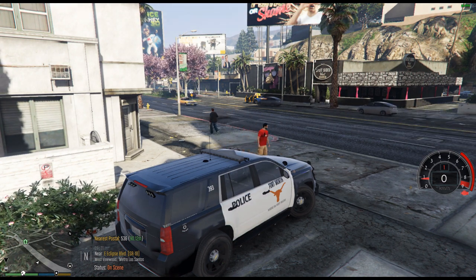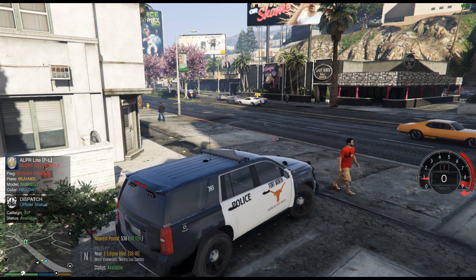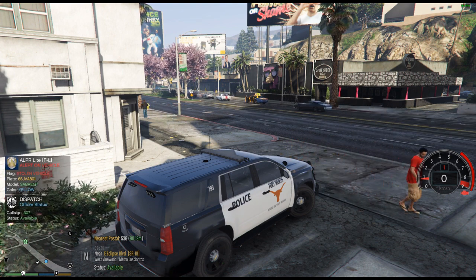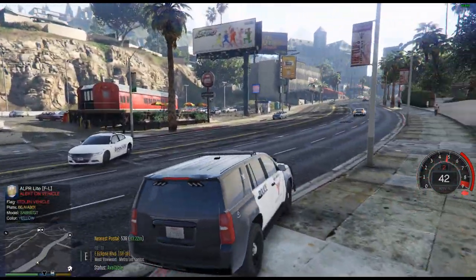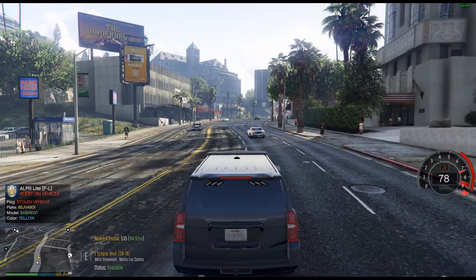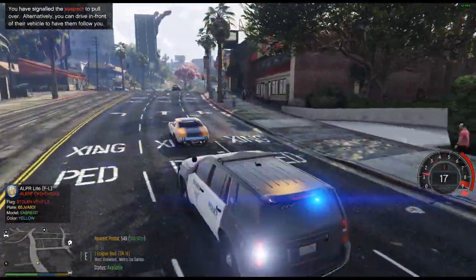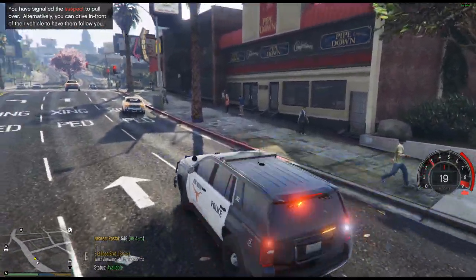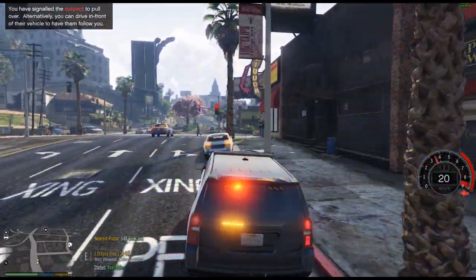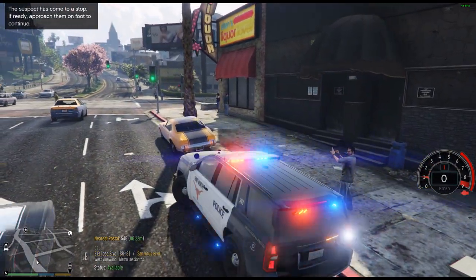Alright, show me code 4 back tonight. Attention all units, code 4, no additional officers needed. A stolen car around here. We'll just get backup. We're not gonna get a felony stop.